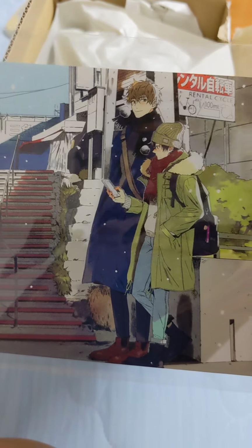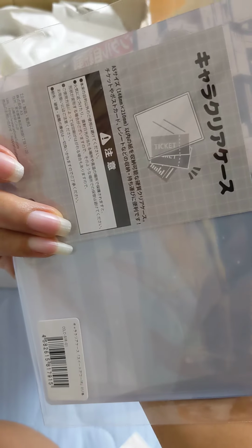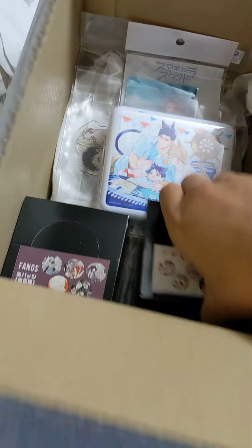Okay, I don't even remember what I ordered, but it's so cute. My God. It's just, okay, so this is like a, oh, is this the clear file? Okay. Let me see. I can't open it with one hand. Okay, let's see. What else is a bunch of paper? Oh, so beautiful. What is this?